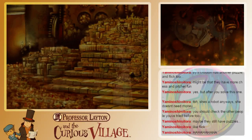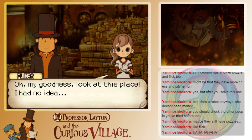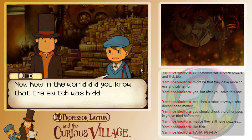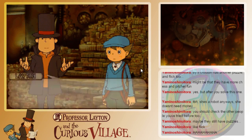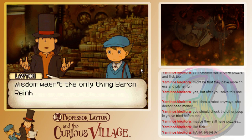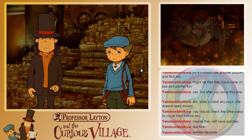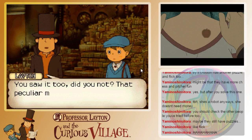Holy cow! Oh my goodness, look at this place! I had no idea! Now, how in the world did you know that the switch was hidden in the painting? Listen closely, Luke. Wisdom wasn't the only thing Baron Reinhold required of potential guardians for his only daughter. You saw it too, did you not?